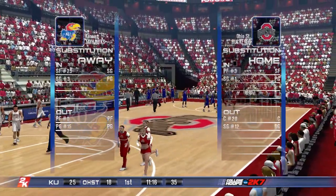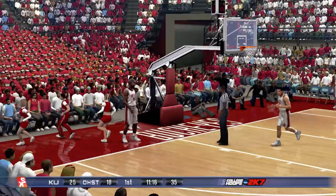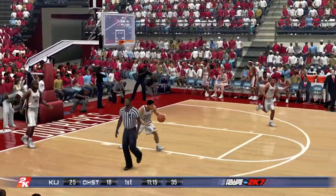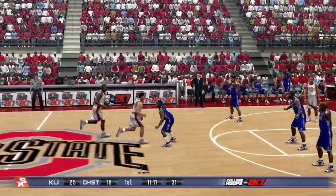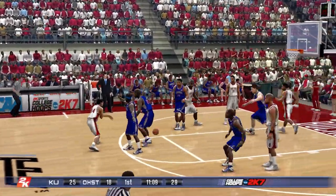Bring in some players from off the bench. Number 45 inbounds the ball. Ohio State is shooting itself in the foot with all these turnovers. Bonnie has something for us.